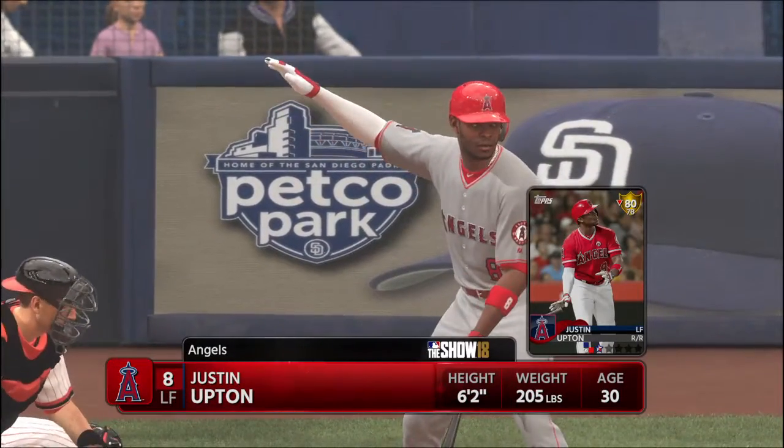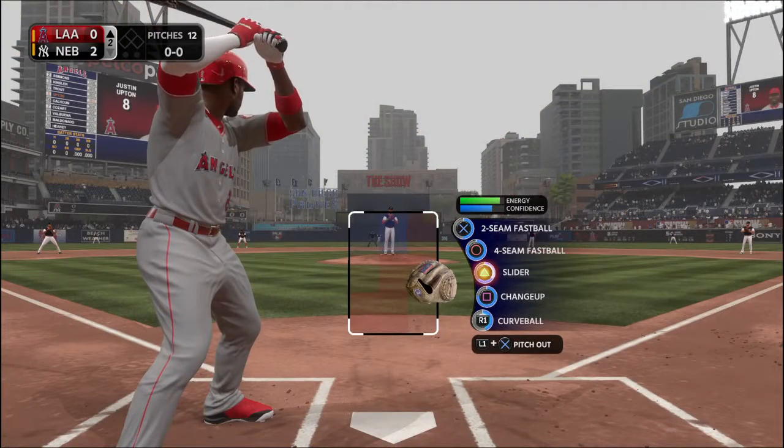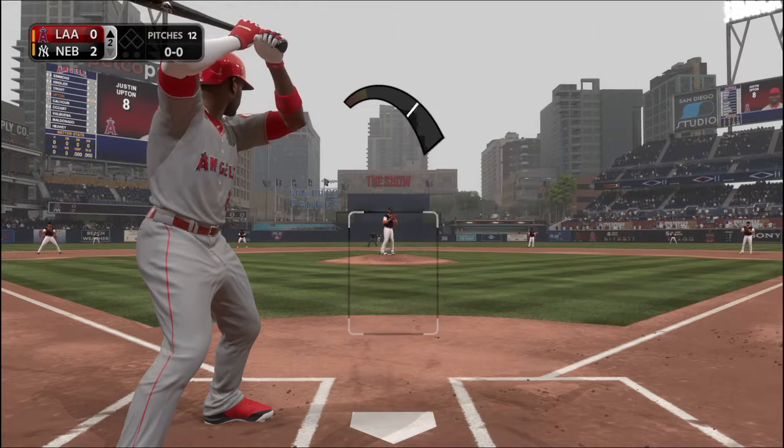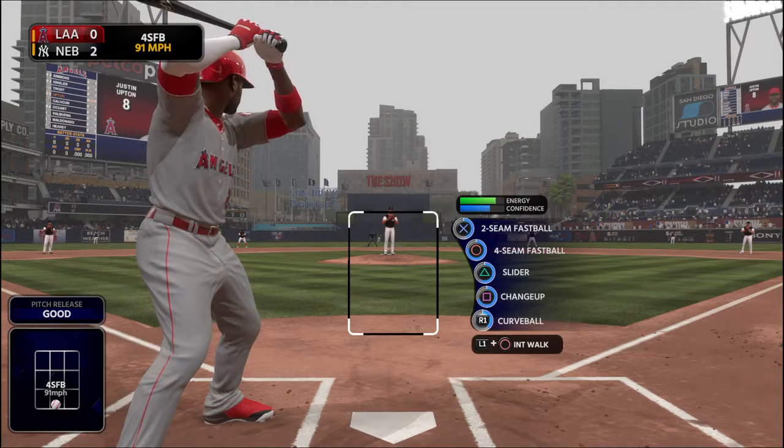Here's Justin Upton now. He'll get us started in the top of the 2nd. Hey, we're still in the early stages in this one. They're only down by a couple of runs, but it's really key for this leadoff guy to try to get on and get a big inning started. Takes a knee-high fastball.